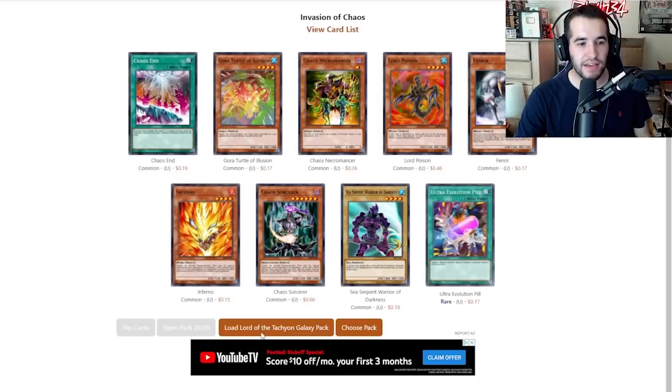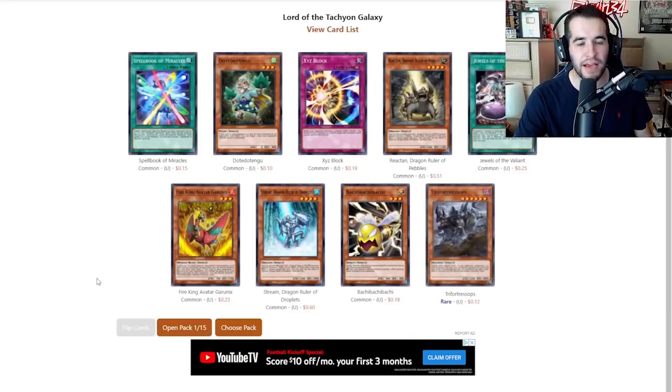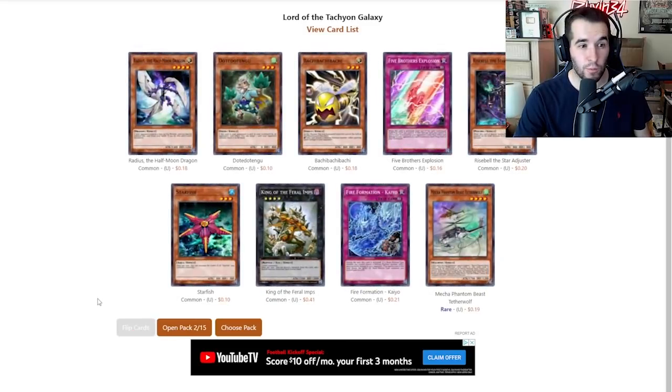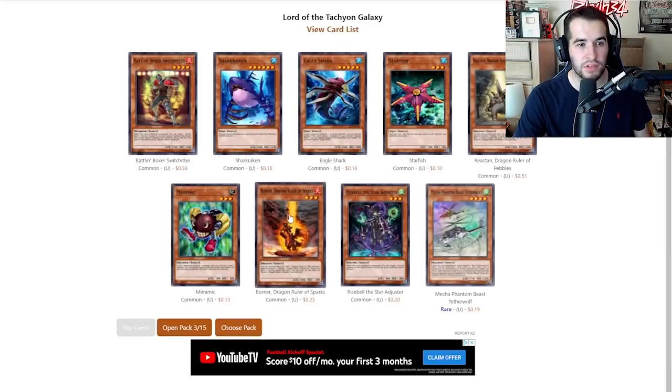Okay, Lord of Tachyon Galaxy packs. Here we go. That was rough. We got 15 packs, so we do have the Dragon Rulers, which are cool. So there's a baby Dragon Ruler right there. Oh, there's two of the Dragon Rulers. Okay, nice. Ooh, King of the Feral Imps. Okay, I'm not seeing much in that one. Another baby Dragon Ruler. There's another one.